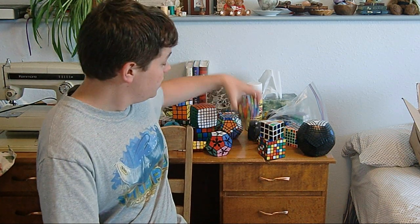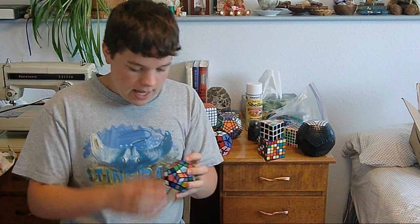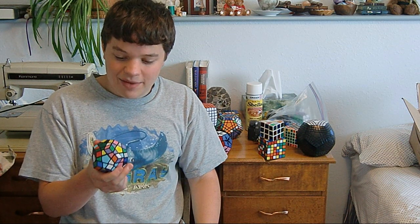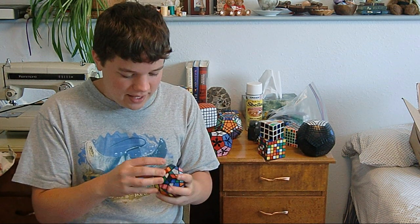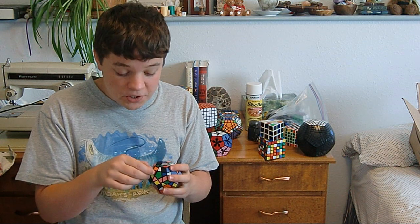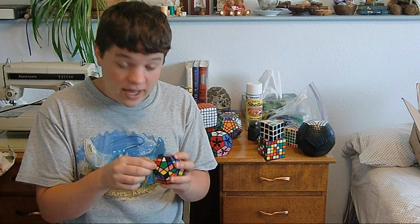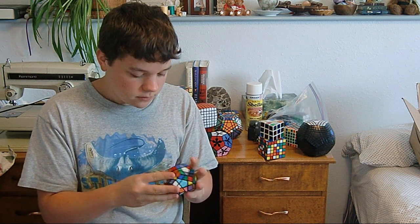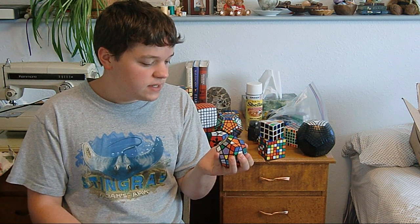And another thing I've gotten is, I think it's a Puzzle Pro megaminx. And it's nice it came with its own tiles, but I don't really like the color scheme. And they put black tiles over black plastic. What's up with that? So, yeah, it would be nice to get CubeSmith tiles for this. And they said they may be coming out with some soon, but they'll be pretty expensive. They may do it.